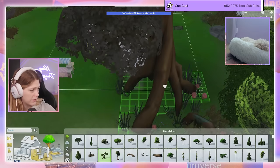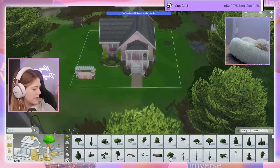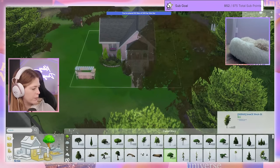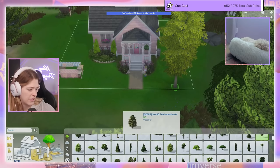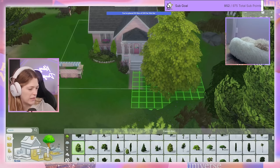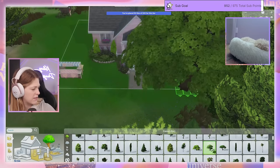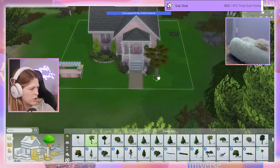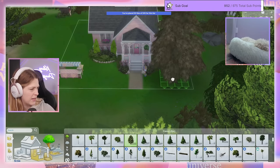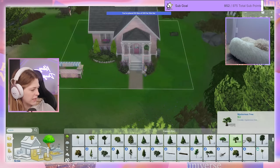Oh God, not that one. This one's kind of fun, but it's very boggy. It's like I'm in a bog, you know? Could do something like this. I do like the kind of limey looking trees for Barbie. Like the lime green vibes. We could do palm trees, but I feel like that's not quite what the rest of the house looks like.